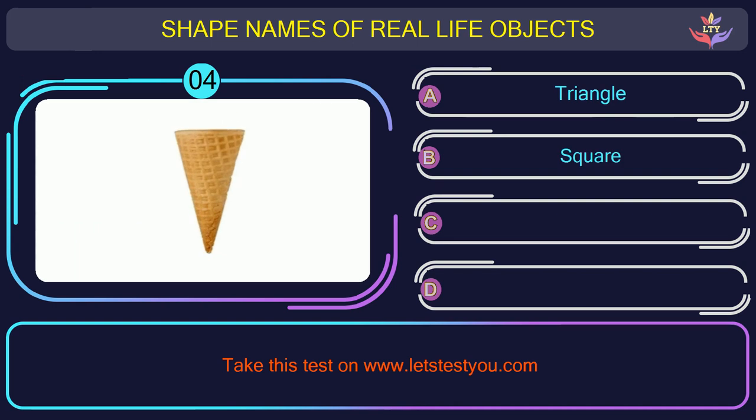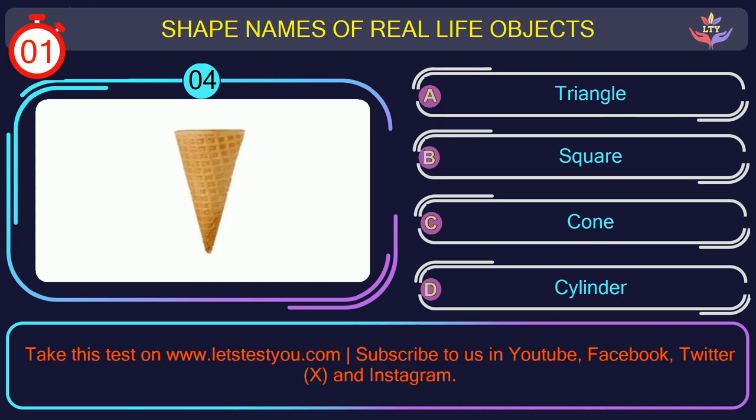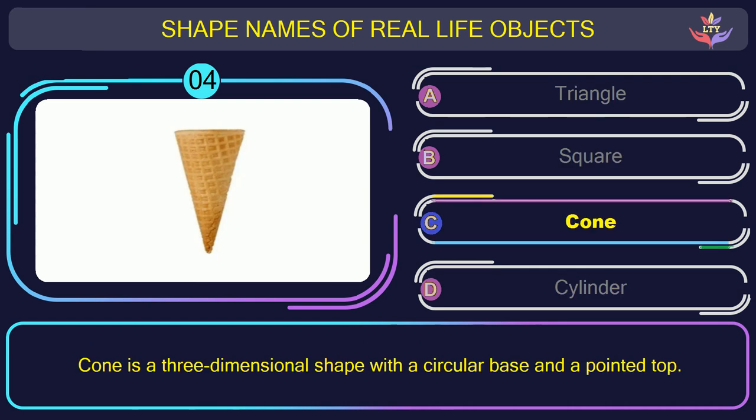Question number 4. Can you name the shape of this ice cream? The correct answer is option C. Cone. Cone is a three-dimensional shape with a circular base and a pointed top.